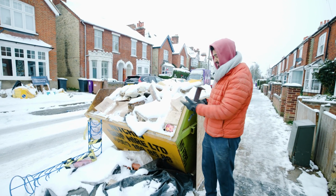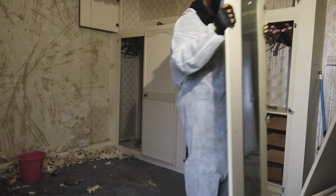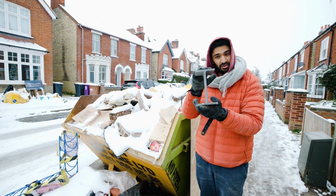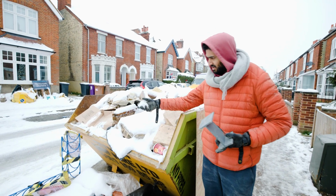I think this summarizes what's happened at this house so far. It's a lot of destruction, there's a fourth skip, and a lot of steel. And there you can see a steel beam. This is a UB, I think, universal beam. You can also see this stuff, this magical stuff here.